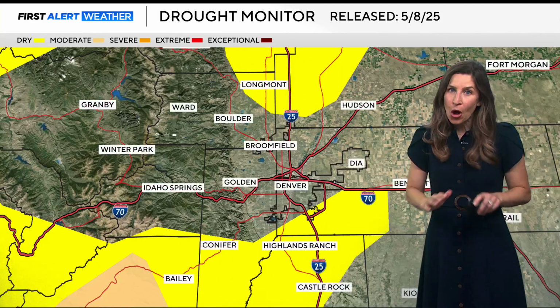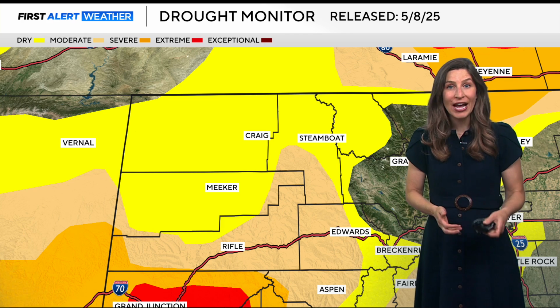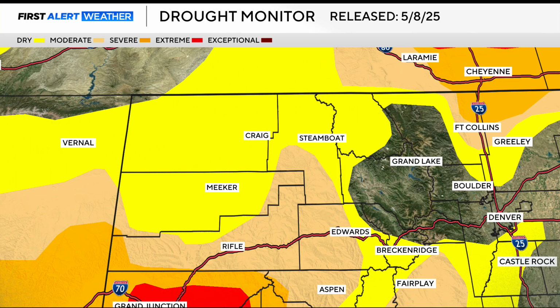The big headline, Denver County has seen a decrease in abnormally dry conditions, which is some welcome news, but it's not all improvement. Over the northwest corner of the state, things have actually gotten a bit worse. Abnormally dry conditions are expanding in parts of Jackson, Moffat, and Rio Blanco counties, as well as Routt County. The good news, with all of the recent moisture, we are expecting big improvements in next week's drought forecast. So we'll continue to track those conditions for you.